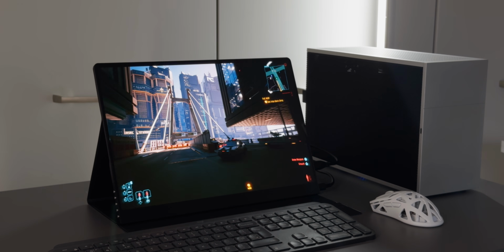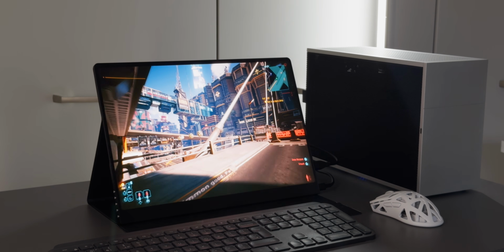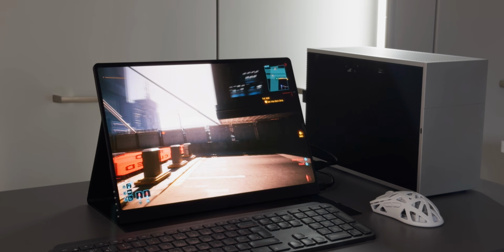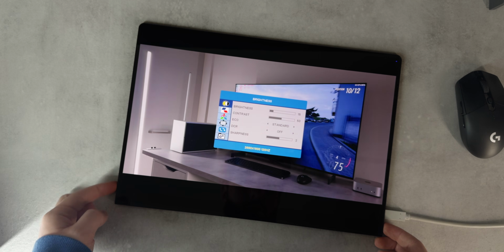But the next thing, and I promise you I've got good things to say about this, because I can't stress enough, the monitor itself, in SDR specifically, it looks amazing. But setting it up, the on-screen display, the menus for this monitor, it's just not acceptable. The menus are so clunky and unusable.